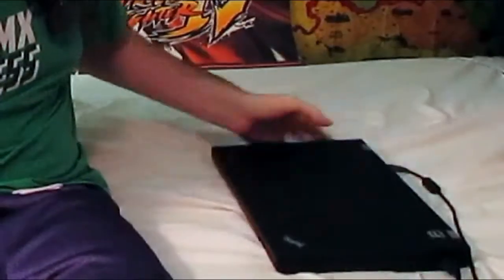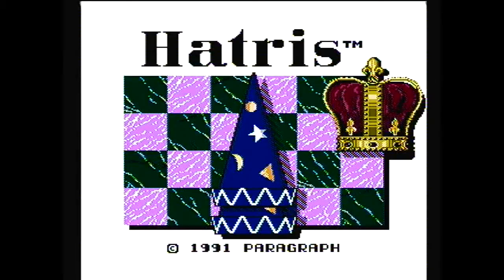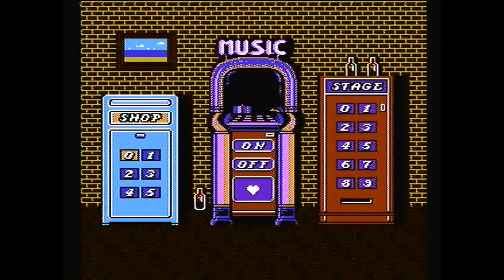Okay, so next up, we actually have an NES game. Yeah, it's a pretty popular title. You might have heard of it before. It's Tetris. So when you first hear the name Tetris, what probably comes to mind is Tetris with hats. Well, it's a little different than that.